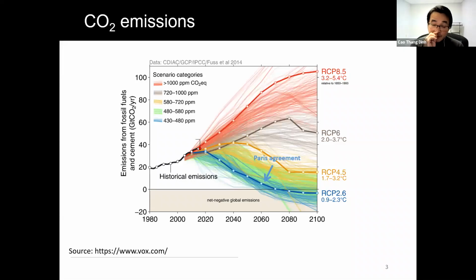So one of the biggest problems facing humans, we know, is climate change. And one of the reasons for that is the amount of CO2 we emit to the atmosphere. So right now we emit about 40 gigatons of CO2 per year, and more than half of that amount of CO2 stays in the air. And that leads to the increase in the CO2 concentration in the atmosphere that causes a global warming effect.